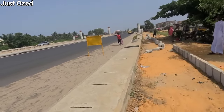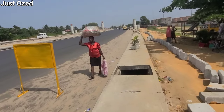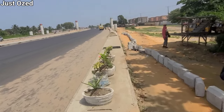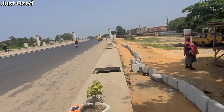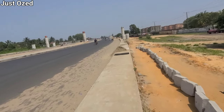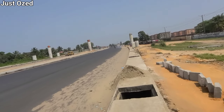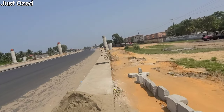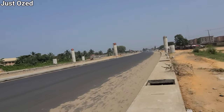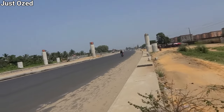So we are on the Badagry Expressway. Note that this project is funded by NNPC and is an expansion and rehabilitation of Badagry Expressway from Agbara down to Semeboda. In recent times, I have taken you from Agbara to Badagry Expressway. That's the last update on this. I also took you from Badagry Roundabout to Semeboda, another update showing you what that section is looking like.